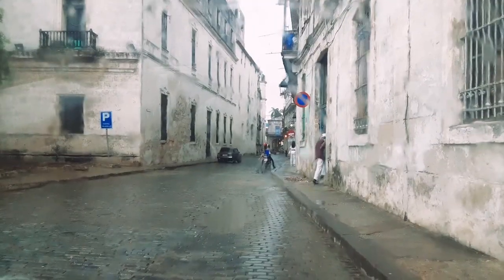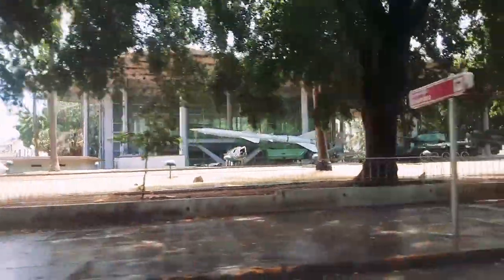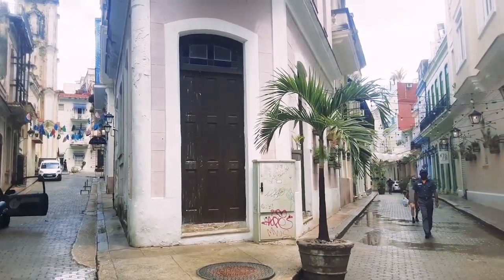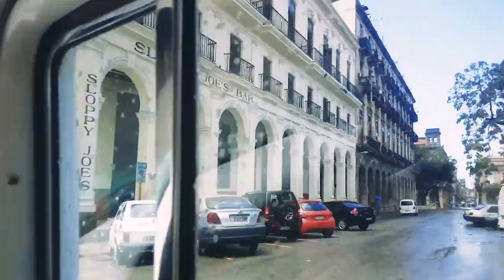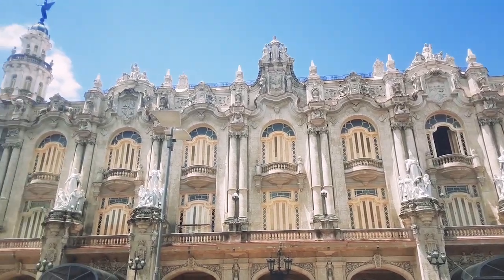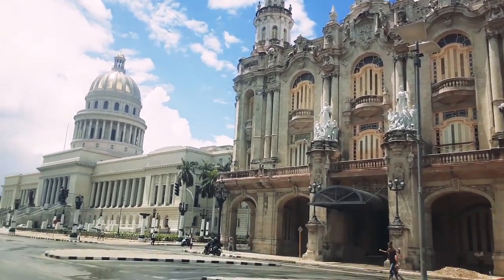Havana, Cuba is a mix of old Spanish fortifications and churches, buildings from the 17th and 18th centuries, and dotted with modern hotels, resorts, cafes, and restaurants. Famous bar from the 1900s. Really? Was it always called Sloppy Joe's? The Opera House is one of the most beautiful buildings in all of Havana. It's a must-see if you plan to come here.